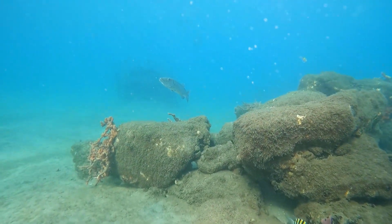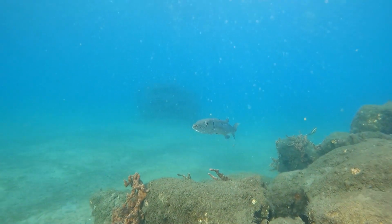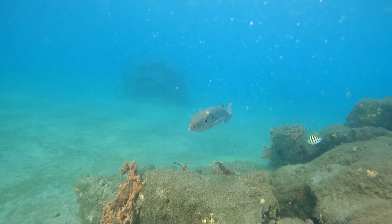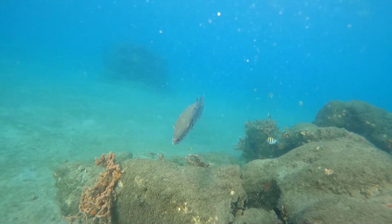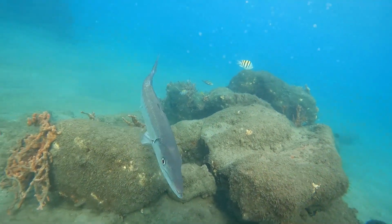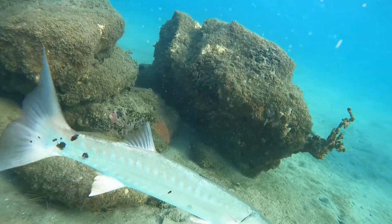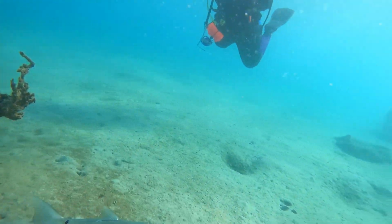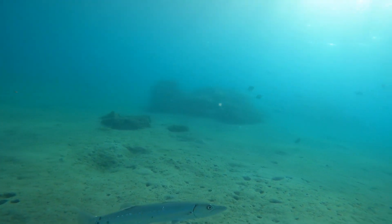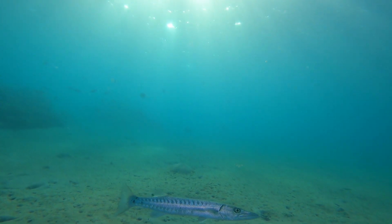Look at that barracuda. I get close enough where I could have accidentally touched him. And those teeth look unforgiving. This isn't zoomed in. This is a wide angle lens on the GoPro. He is up in my face and he stares me down and circles me for a minute. I'm not really paying attention to the camera. I'm more watching him. And he's watching me just the same.